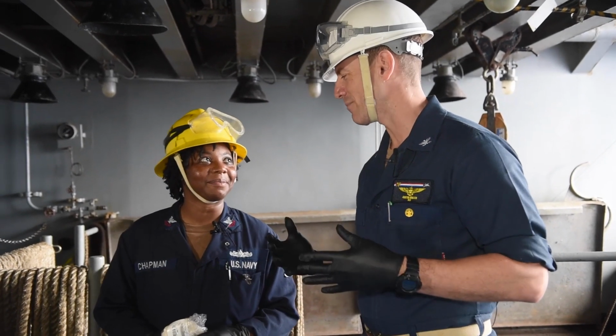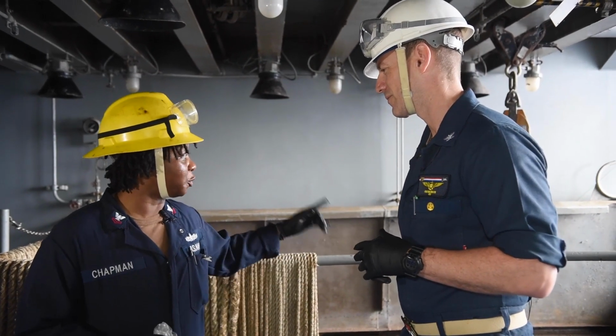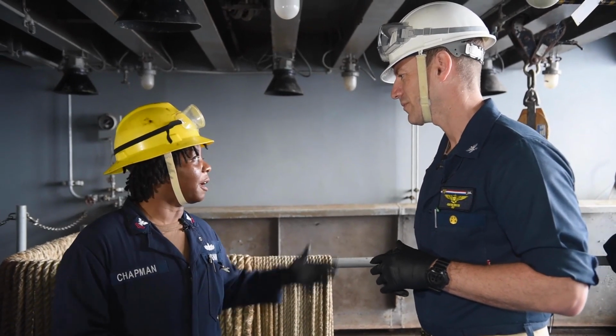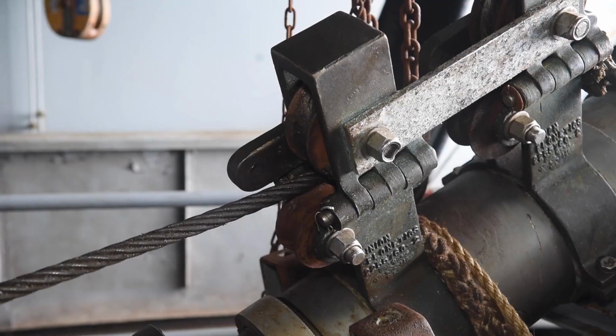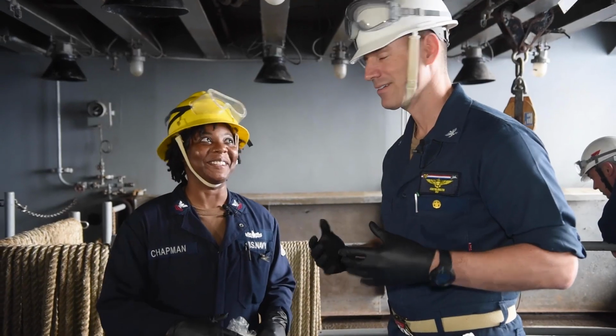Yes, sir. Okay, so what kind of maintenance are we doing today on the rig? All right, so first off, we're going to swap out hoses. Just to replace the hoses so we have better hoses. About time to get those to rest. And then also we have to grease up the span wire here. Oh, am I going to be doing some greasing? So you're going to be doing some greasing.